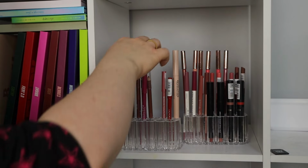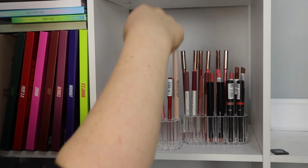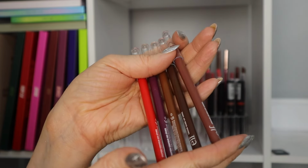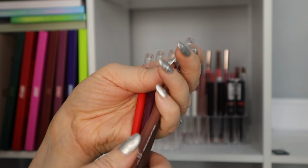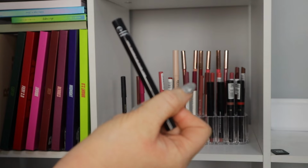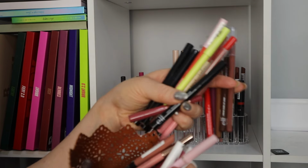And I also have every shade of the e.l.f. Cream Glide Lip Liners. Again, they're not all here, but I have all of them somewhere. All of these get used. In fact, let me just go and get that other pot because I think some of them are in there. Yeah, the red for the Love Triangle Lip Filler Lip Liner was in there.